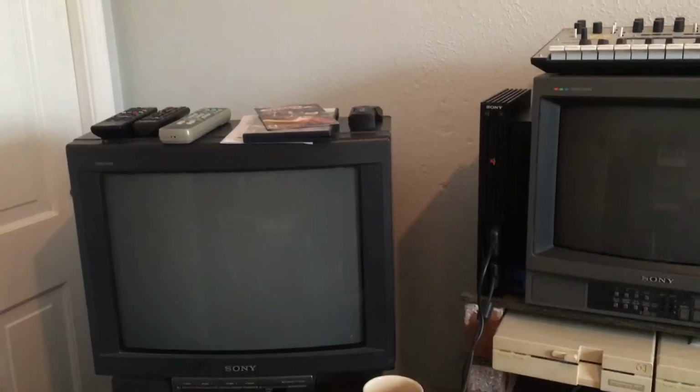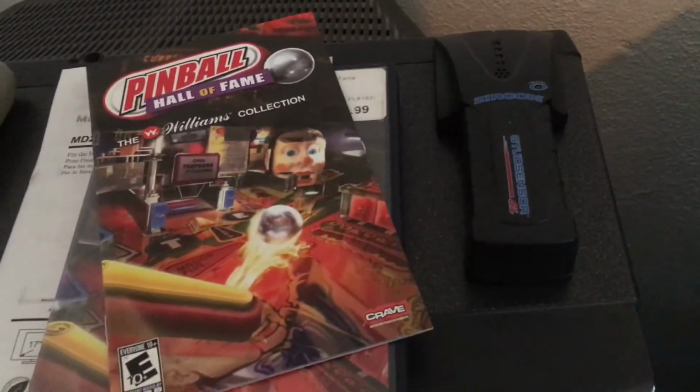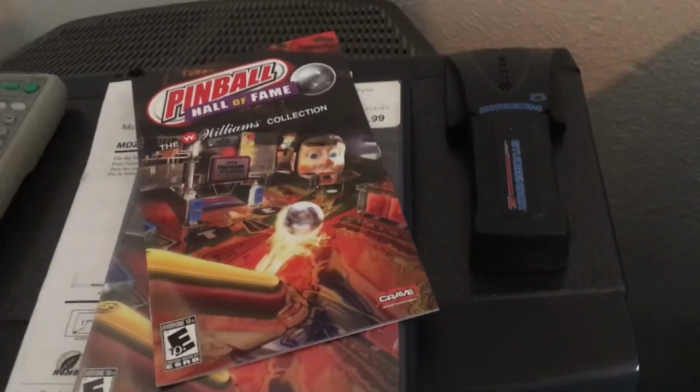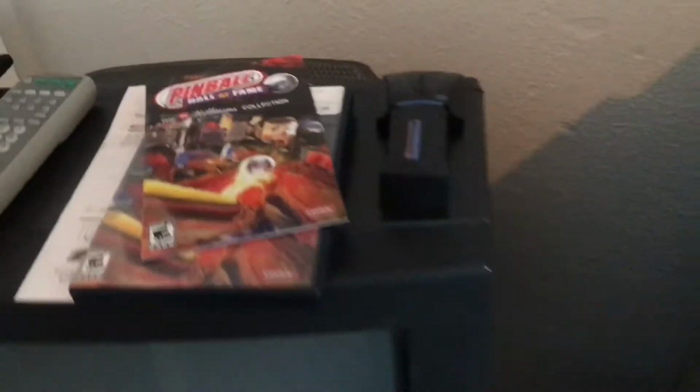coffee cup, and I've been playing this Williams Pinball Hall of Fame, and I'm totally addicted to Pinbot and Space Shuttle. So that's pretty much what's going on around here.